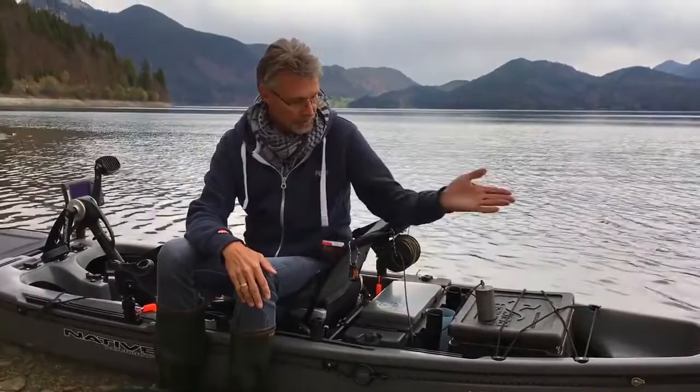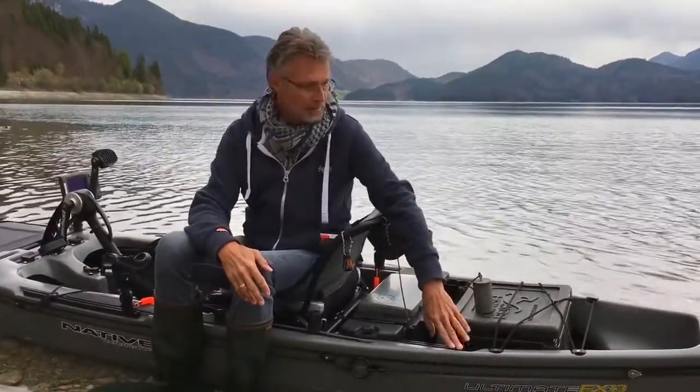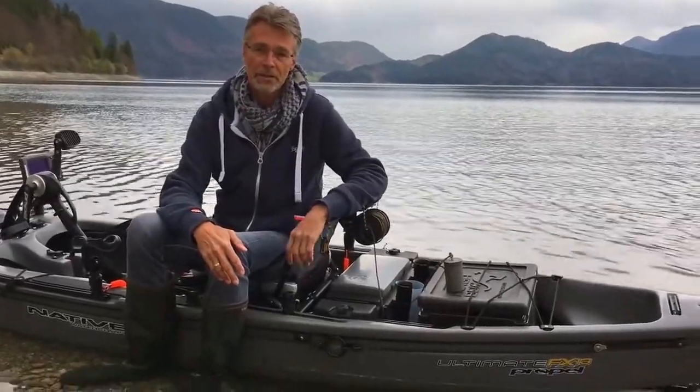I mean, you just lower your anchor and you fix it on a mounting that you can easily install, and your boat is totally secured and fixed while anchoring in deep water.